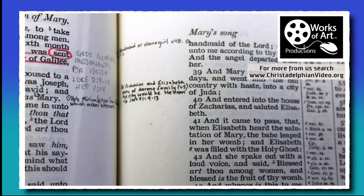So Elizabeth lives in a city of Judah, but it's not just any city of Judah, it's in the hill country of Judah. That's the description that's given of Hebron. It's the only city that's described as being in the hill country of Judah. And so it was also Elizabeth, who was of the tribe of Levi, of the family of Aaron, who, if you remember, were given Hebron as their inheritance and its suburbs. So this would have been where Elizabeth would have lived.